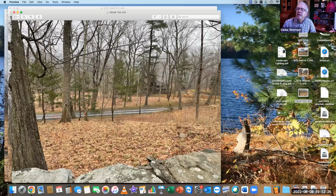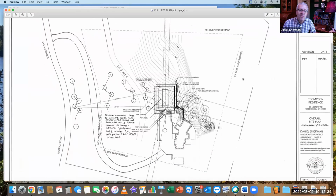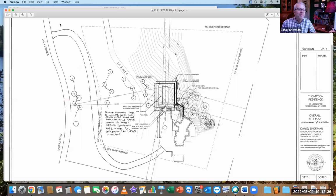So the site plan I should show you. This is the full site. So far I haven't screwed up with my opening things. So this is the road up above and the driveway making its loopy way down to the gravel courtyard, the house, stone wall, and the pool. So there's room, some sunlight for trees up above, a mixture of white pine, eastern red cedar, and American holly placed to create a natural appearance, but to screen the pool from Lookout Road. And you can't see it from anywhere else.